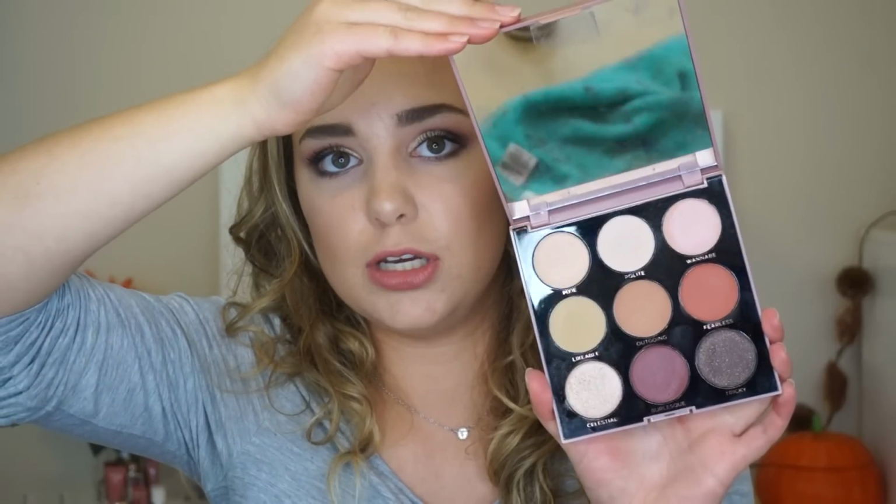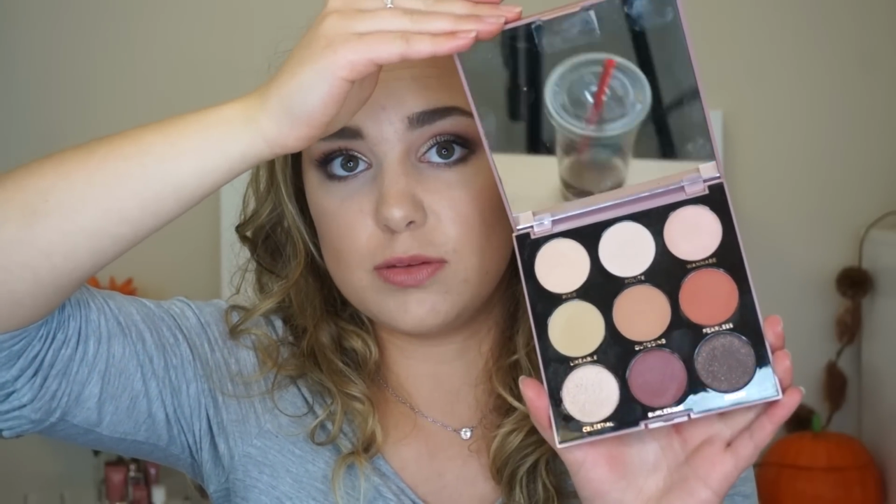And do you see this mirror? This is, oh, you see my coffee there? Second coffee of the day, you guys. I am so hyper, but this mirror is amazing. Why don't I use this more often?